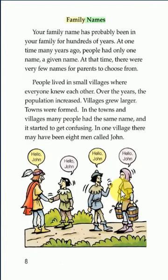Family names. Your family name has probably been in your family for hundreds of years. At one time, many years ago, people had only one name, a given name. At that time, there were very few names for parents to choose from. People lived in small villages where everyone knew each other. Over the years, the population increased. Villages grew larger. Towns were formed.